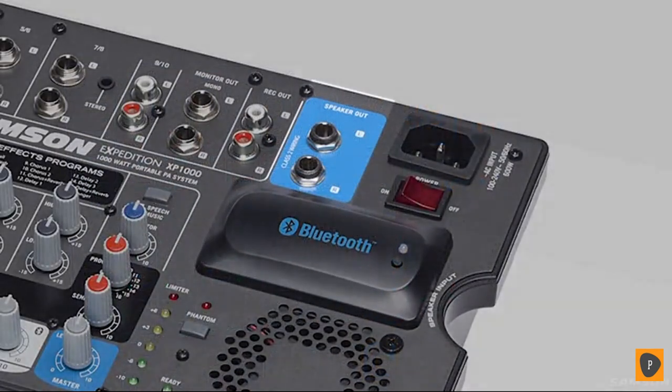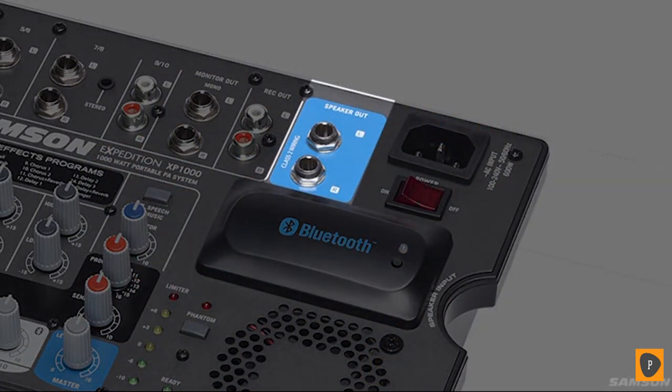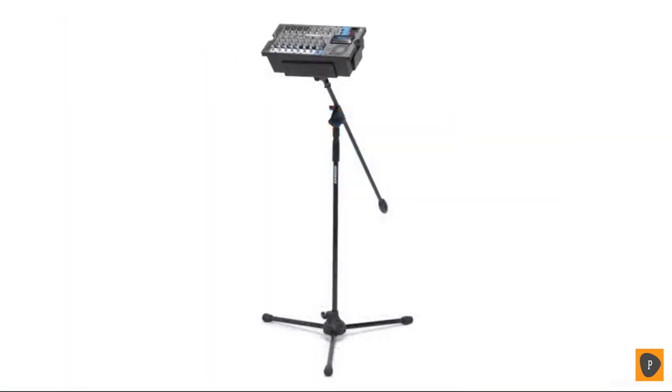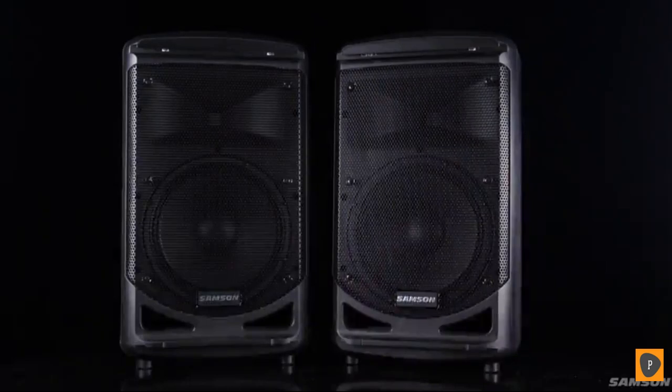To expand your system, the XP1000's monitor outputs allow you to connect external powered speakers or an active subwoofer like the Samson Oro D1200. For optimal setup and positioning, Samson offers the SMS1000 mixer stand that fits into any microphone stand. The XP1000 comes with two speakers made of a high-impact ABS construction for roadworthiness and durability.